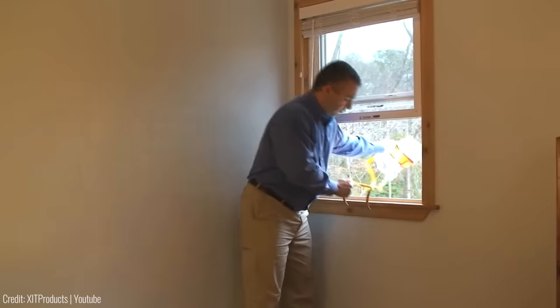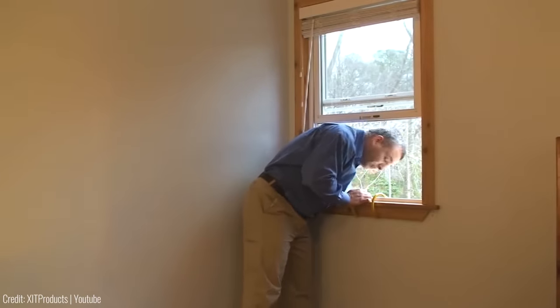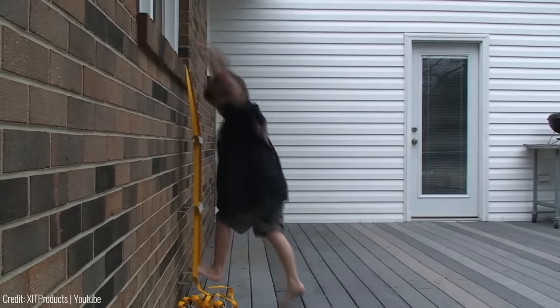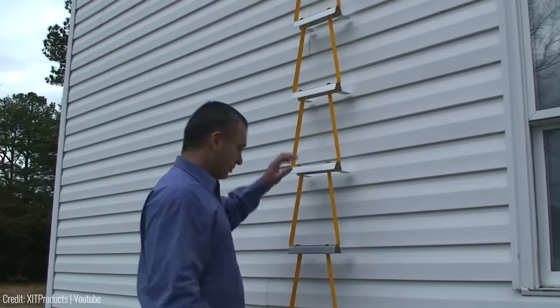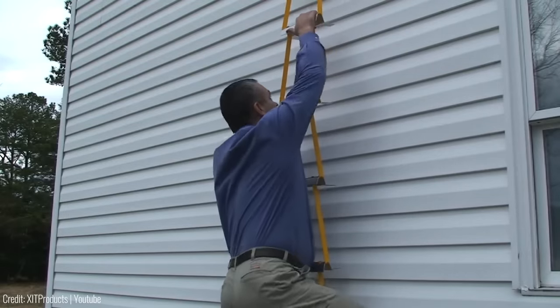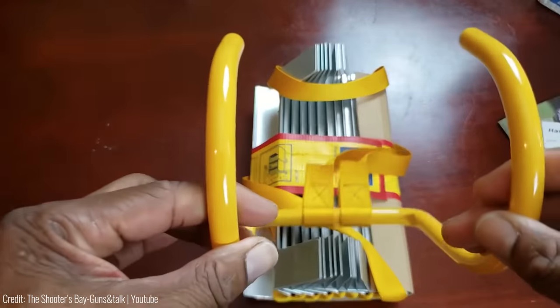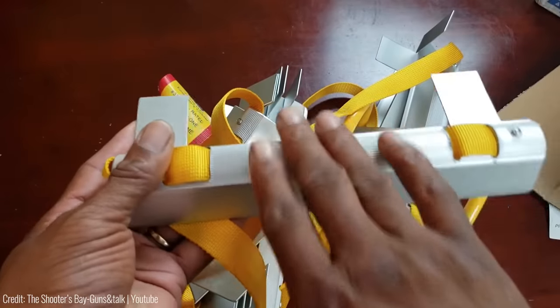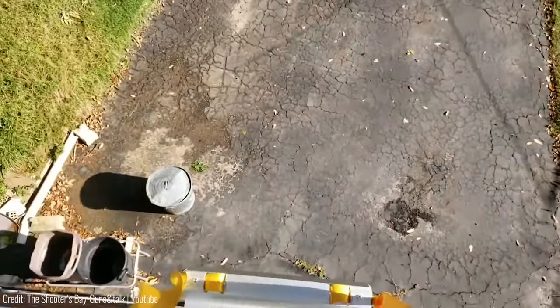Simply deploy your ladder by hooking it into a window or balcony not more than 6 feet off the ground and begin your climb downwards towards safety. The ladder is made of high-strength steel and can support up to 1,000 pounds, making it suitable for multiple people to use at once. It is also compact and can be stored in a closet or under a bed, ready for use in case of an emergency. At just $75 a piece, this ladder can truly provide some peace of mind.